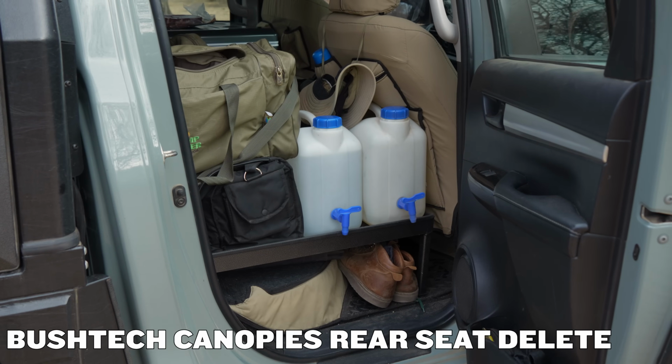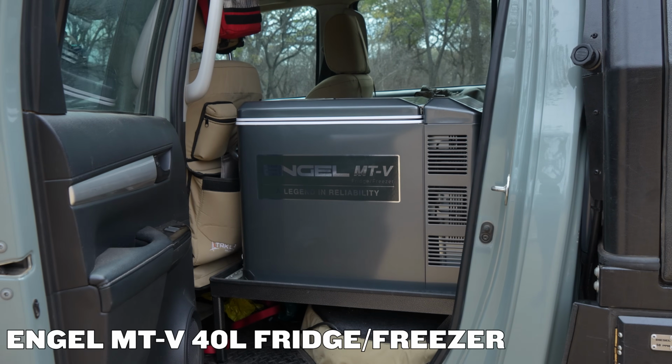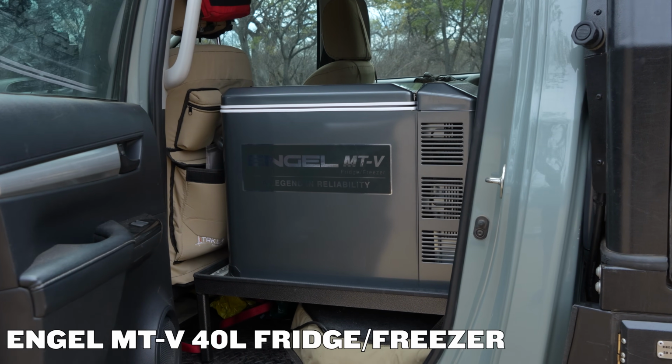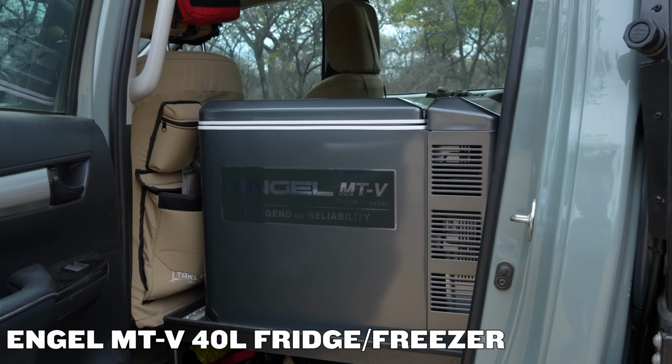Now, with regards to a few other things here, obviously I've got the rear seat delete in the back. So I've got the Engel 40-litre fridge. Now, why I've got the Engel 40-litre fridge is actually quite a funny story, because I left for my Zambia trip and I didn't have a fridge in the back of the car at the time. And I was leaving the next day, and I was at Bushtech, we were sorting out a few little things, and I asked Robbie there, don't you have a little fridge for me just to put in the back? He's like, yeah, he's got this old Engel.